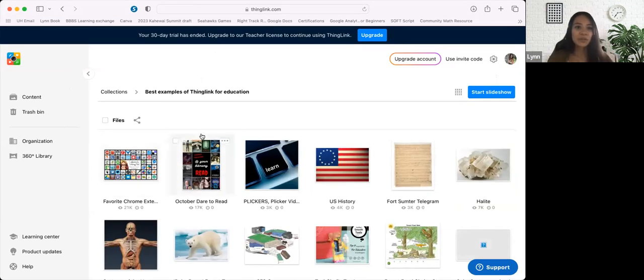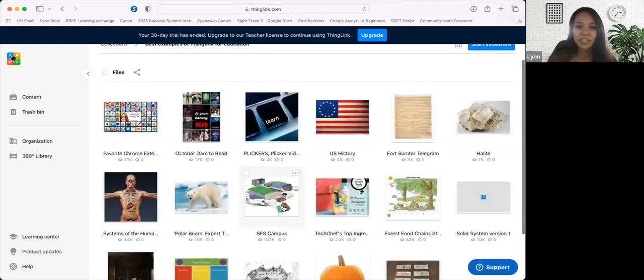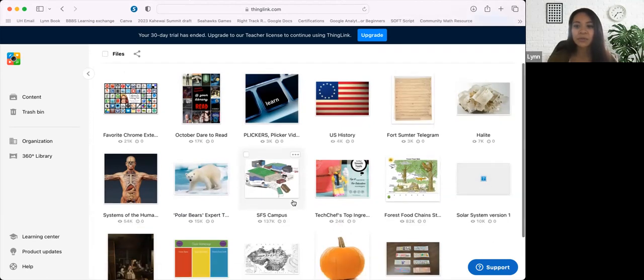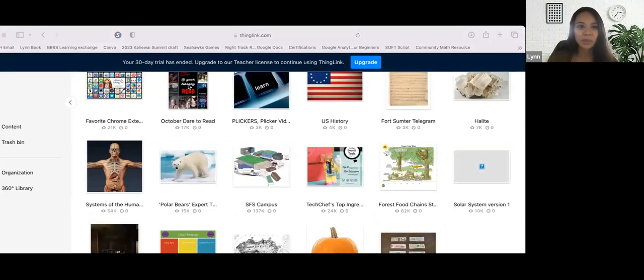Okay, so when you go to the website, this all pops up. So you're able to click on the different examples of student work and then see how each student kind of used the ThingLink app to create their project. And it's all different subjects. So they have maybe a campus tour, forest food chain, human body anatomy, and other subjects as well. And let me jump to the other website.